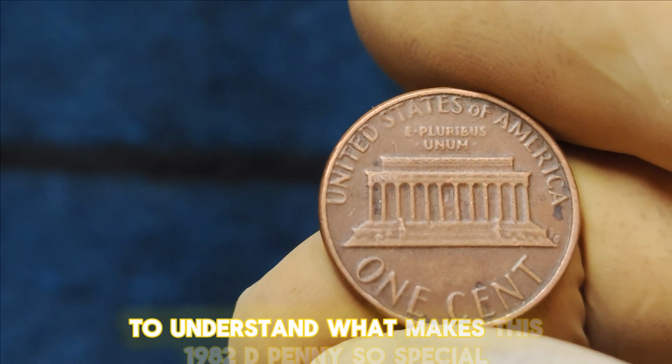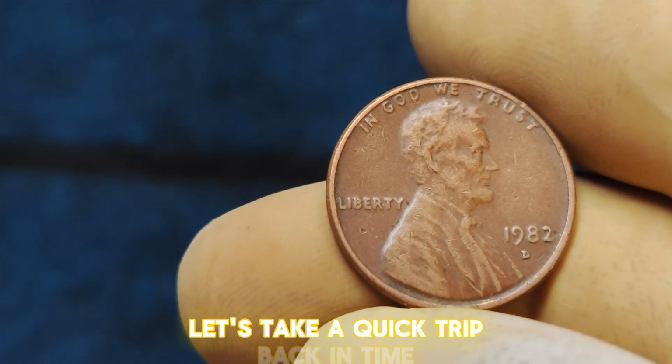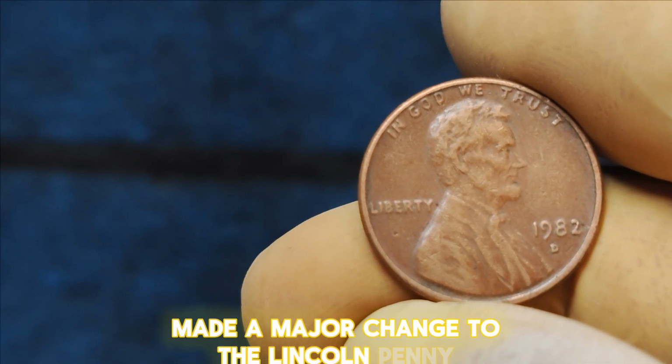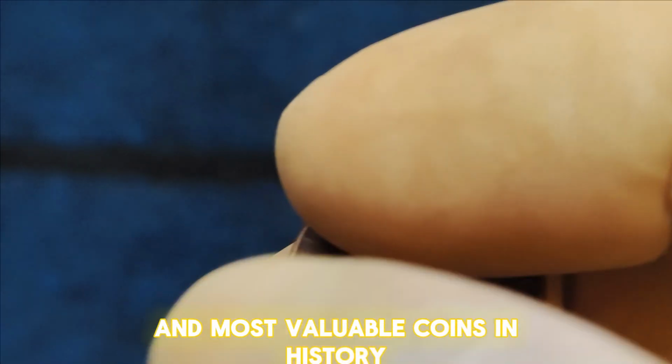To understand what makes this 1982 penny so special, let's take a quick trip back in time. In 1982, the United States Mint made a major change to the Lincoln penny, one that would create one of the rarest and most valuable coins in history.